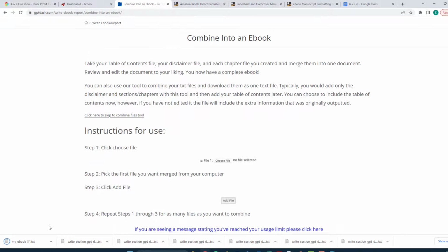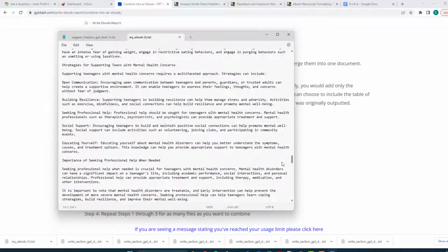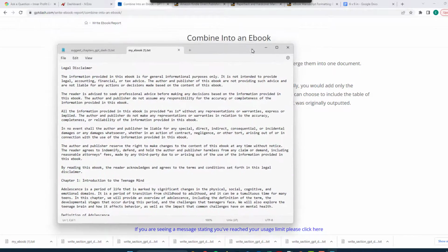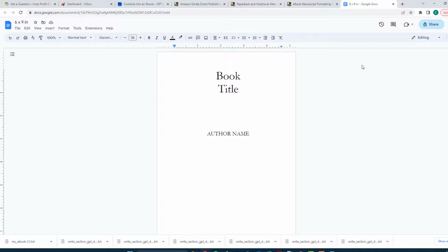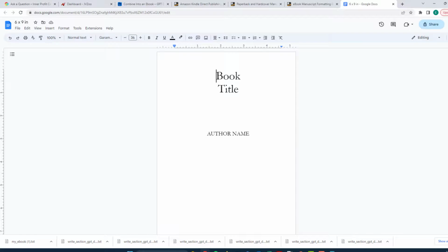So what I'm left with now is a text file that has the entire thing in it, and it's time to start putting all of that into that template. Remember that 6-inch by 9-inch template that we came up with over here? It's time to start pasting into it. All right, so let's see, what was the title that we came up with? I know I saved that somewhere. Let me go grab that title.